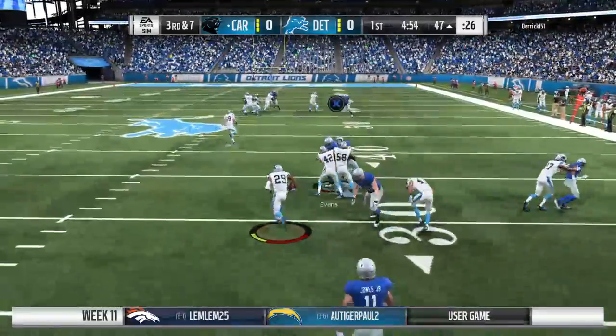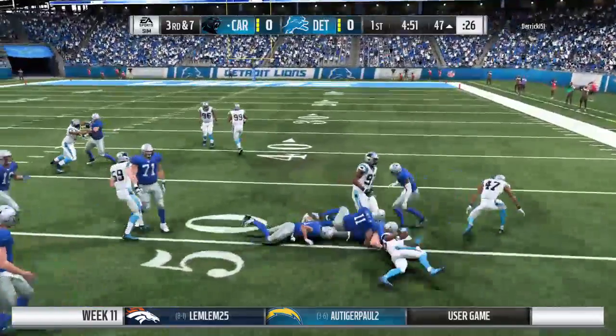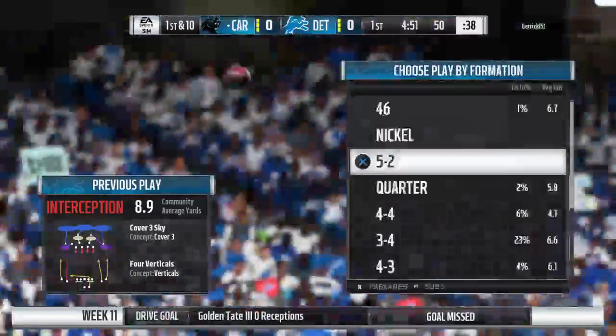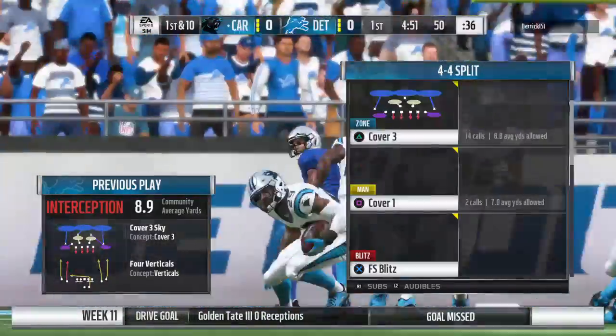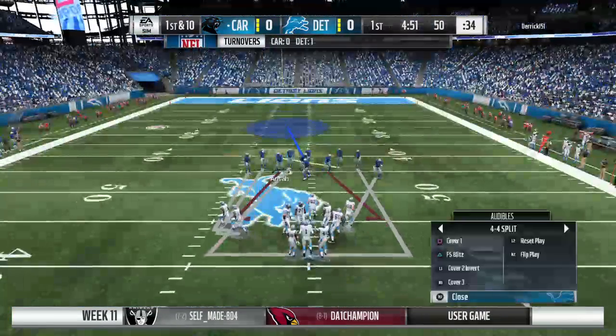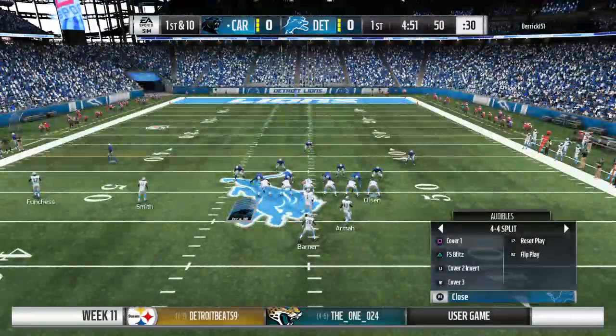Picked off by Mike Adams. And he will bring this all the way back out to midfield. Oh, timing is everything on a route like this. He tried to drive that football into a tight spot. And if you're a little early or a little late, chances are there's going to be someone there. And sure enough, this one's going the other way.